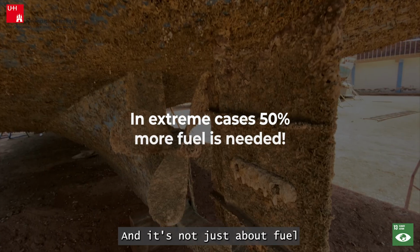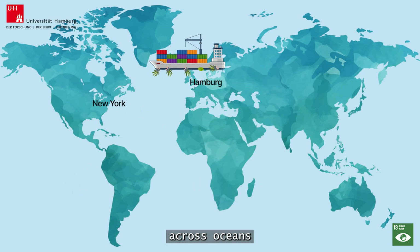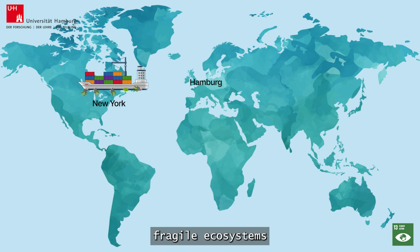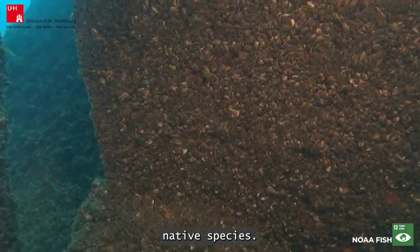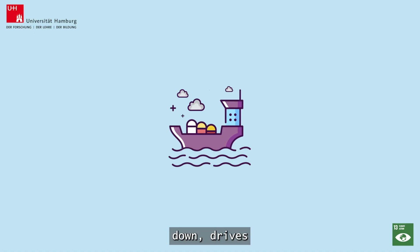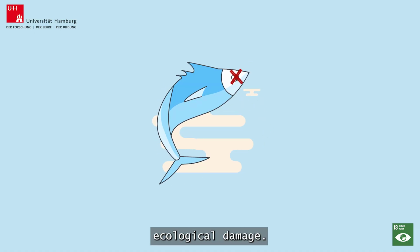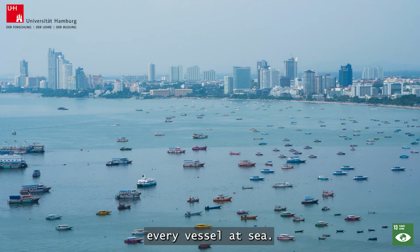And it's not just about fuel. Ships carry these organisms across oceans, where they invade fragile ecosystems and outcompete native species. Biofouling slows ships down, drives up costs, and spreads ecological damage. And it affects nearly every vessel at sea.